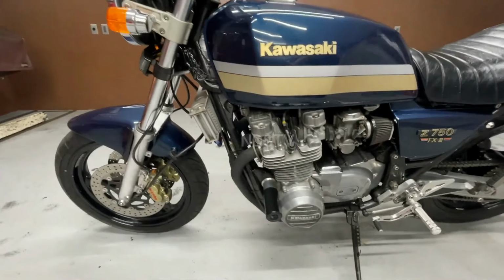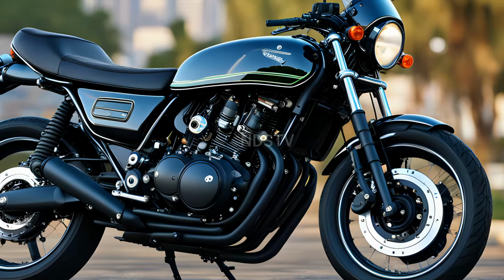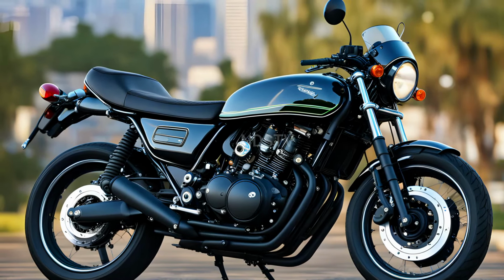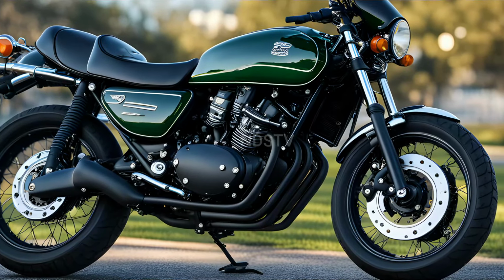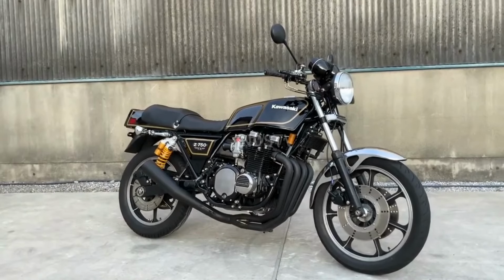Styling-wise, the Z750FX honors its heritage while incorporating modern design elements. The iconic tank shape and side panels reflect the original Z models, enhanced with sharper lines and a more aggressive stance. LED lighting is utilized throughout, including a distinctive headlight cluster that gives the bike a unique appearance.